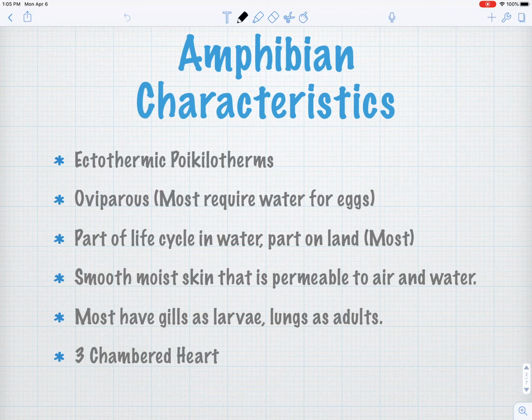We know they're oviparous, which means they lay eggs, and most amphibians actually require water for eggs because part of their life cycle often includes water. Not always, but most require water for part of their life cycle. We all think about frog tadpoles, and many salamanders as well require water, and we're going to learn about that here as we go.